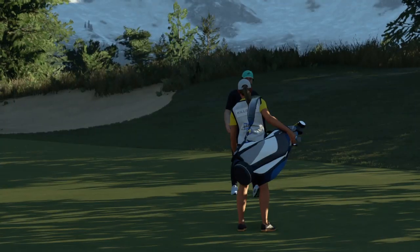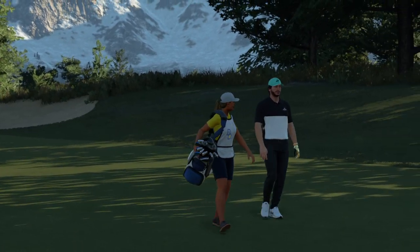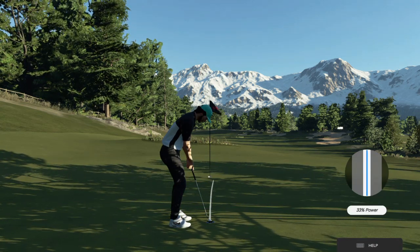Well, that'll work. Up on the dance floor. Could have been worse. What have they got in front of them here, Penny? Setting up this putt 15 feet from the cup.